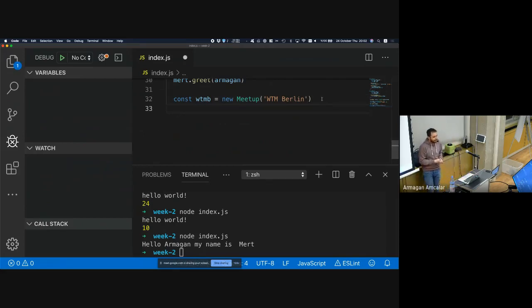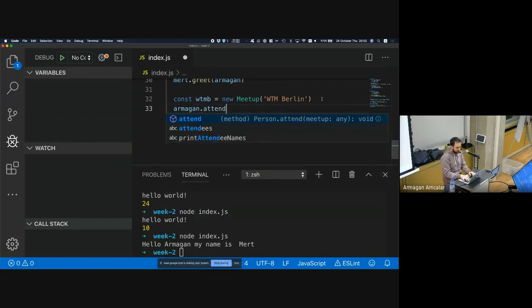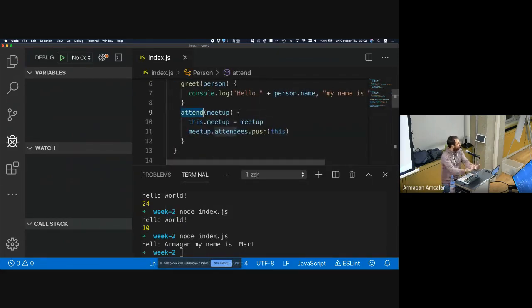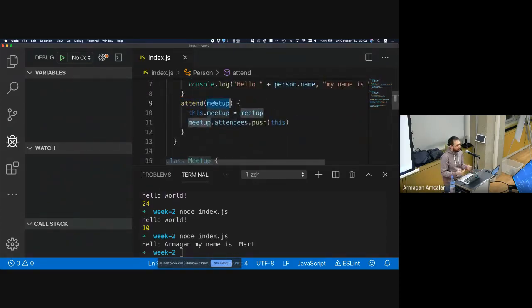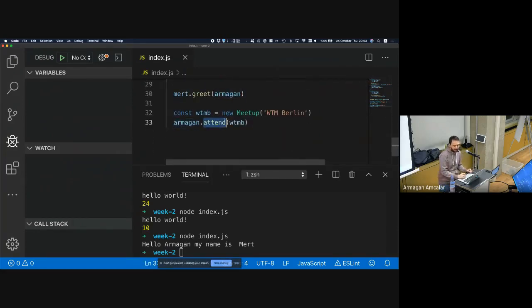How can Arman attend this meetup? What should I type to? Arman dot attend WTMB. If you remember, attend was a function that was defined in the person class. So it takes a parameter meetup. And in this case, we just made Arman attend WTMB. Okay? And then maybe WTMB should print its attendees out.